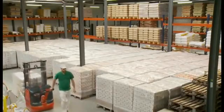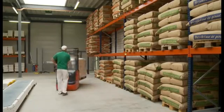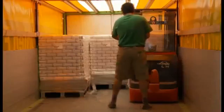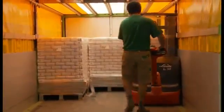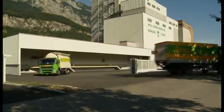The generously designed warehouse for finished products can hold 500 pallets. From here, the bakery flours are quickly and efficiently loaded onto road vehicles for delivery to numerous customers in Switzerland and the neighbouring regions outside the country.